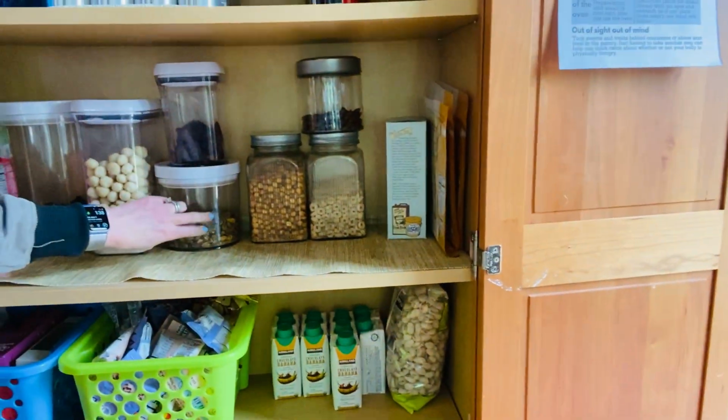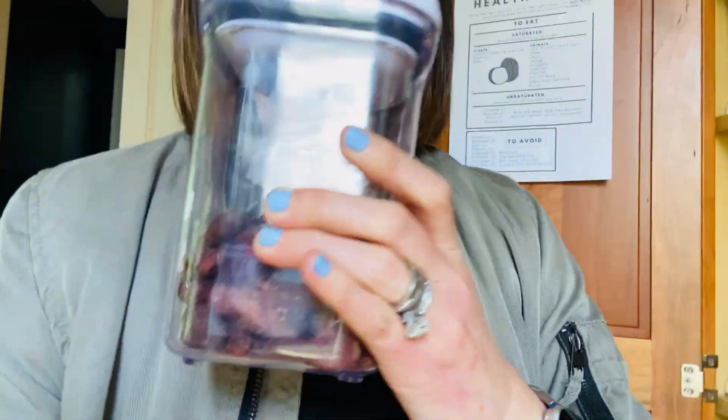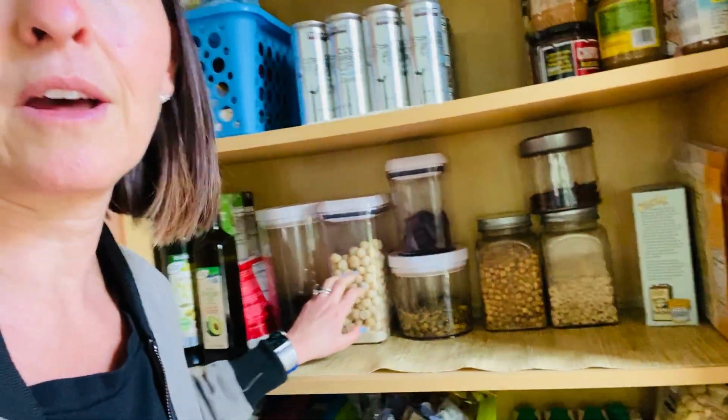Here's pistachios. Our kids love pistachios. Here's dried fruit. When you get dried fruit, you want to make sure you read the ingredient list. It should only be the fruit. The ingredient of that is just strawberries. It shouldn't be sulfites. It should not be coated in sugar and so forth. We have macadamia nuts, really healthy, high fat.